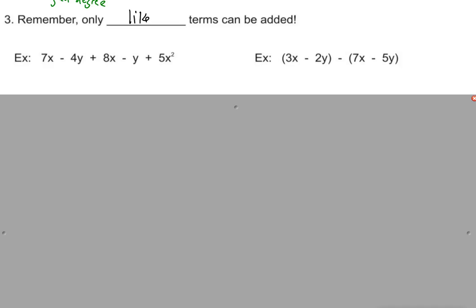Same thing in math. All right, so how did I teach you guys to do these? Refresh your memory. First off, we do like to put things in order. This is the highest degree term. Is there anything else to add to a 5x squared? And the answer is no. Do you see any other x squareds? We can't add anything with it. So that's going to be our front term. That thing's going to go out front.